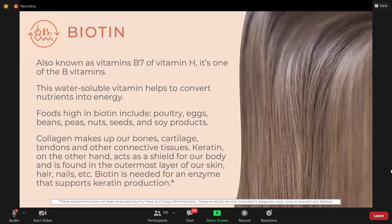Another ingredient that's in the advanced collagen product that's important is biotin. Biotin is a B vitamin, and like other B vitamins, it does play a role in converting the food we eat into energy. But for the purposes of this product, we're particularly interested in its ability to support the enzymes that synthesize keratin. Keratin is a protein that is similar to collagen. It's more the shield protein that's in your fingernails, your hair, and the outer layer of your skin. So that's the purpose of biotin in the product, is really to focus on the hair and nails.